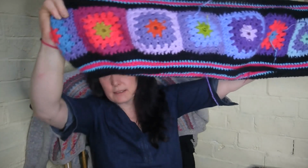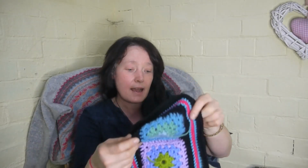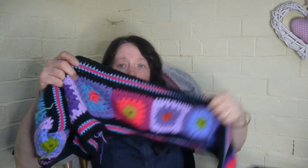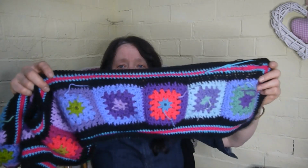So the next thing I've got for you is a finished object. I've got my crochet scarf that I was working on, this one, and I have finished. It's an Attic 24 blanket stripe, and I started crocheting it and I got bored. It wasn't a fault of the pattern, I just didn't want to do granny squares, and I just didn't want it to languish in the cupboard.